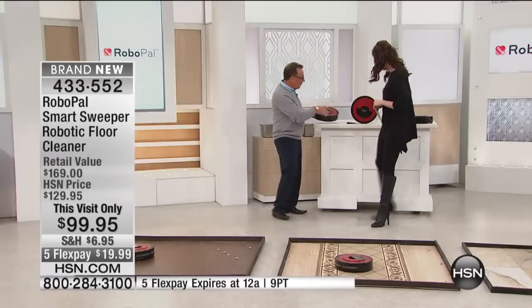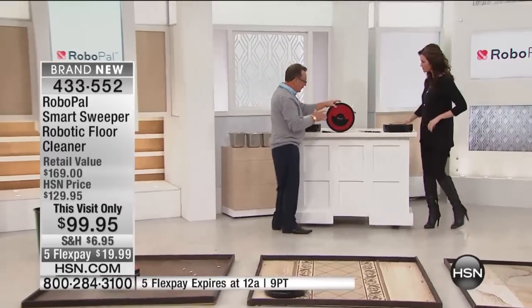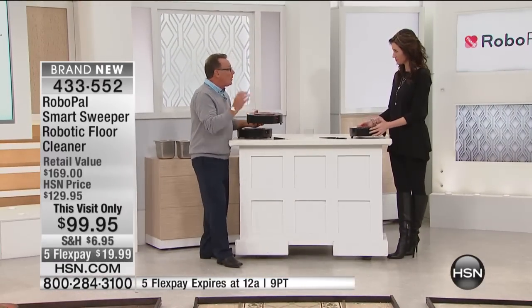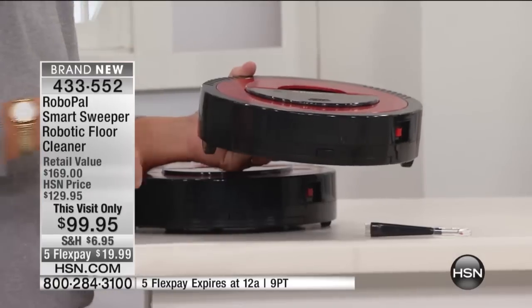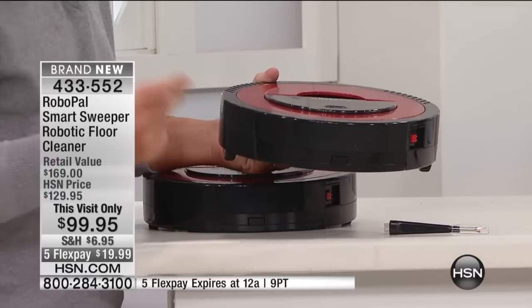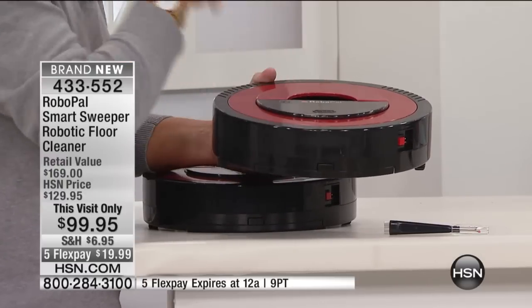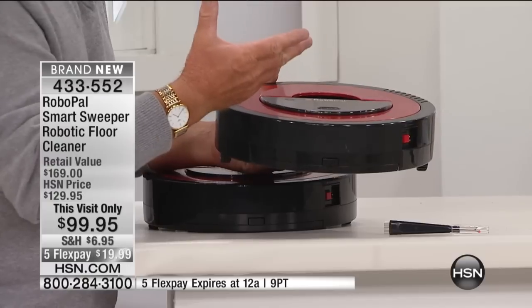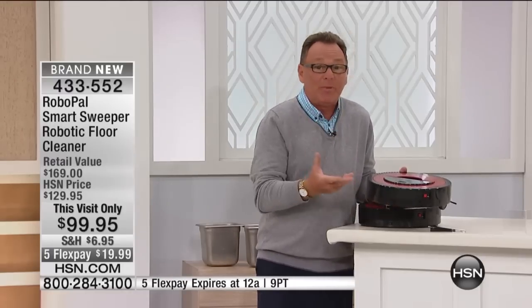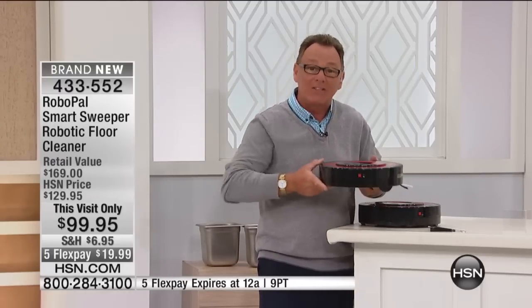So let's show everybody what they get with it, Shannon, then they can understand. So you have the unit itself. It's a rechargeable unit. When you get it home, plug it in, 4 hours, okay? So within 4 hours, it's fully charged. Wow. So you get it home, 4 hours and you're good to go. Then when you're not using it, leave it charging. Sure. So that way, whenever you want to clean, you just simply get hold of it, put it down on the floor, it's ready, it's good to go.